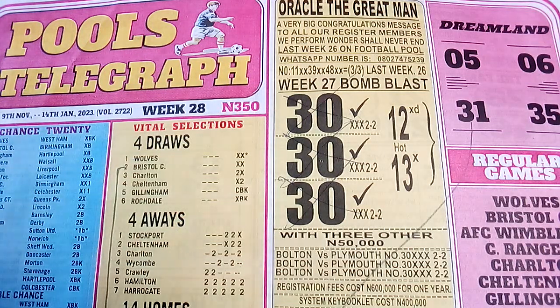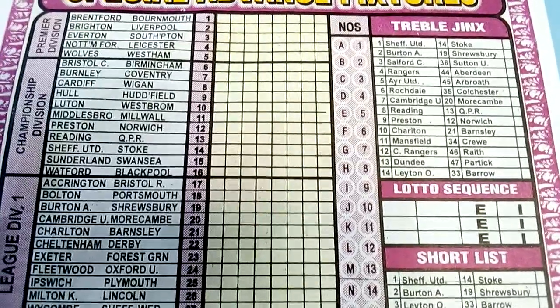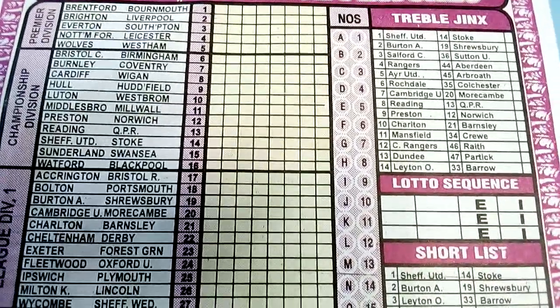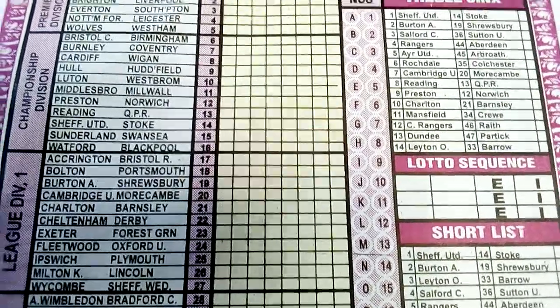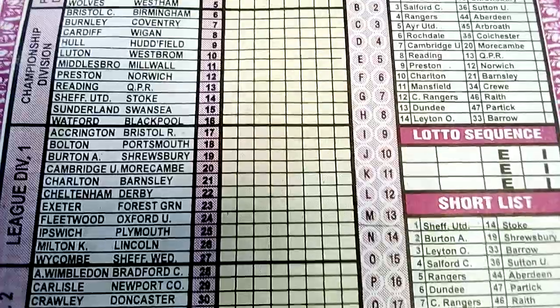Before we go into those sequences that bring those digits to us, please let's flip through the pages of the papers that we actually have, starting off with the special advanced fixture for this week 28 edition. From our special advanced fixture for this week 28, on the left hand side we have 1 to 49 matches, which is on the full coupon fixture for the week, wherein from number 1 to 5 is our Premier Division, and number 6 to 16 is our Championship Division, while from number 17 to number 27 is our League One.